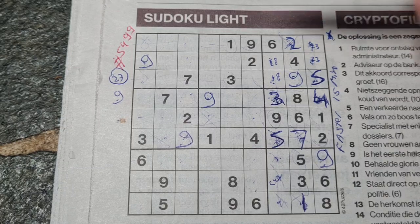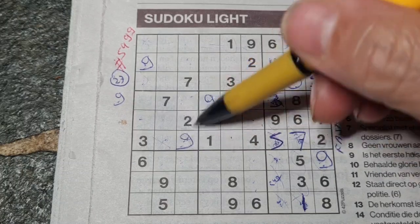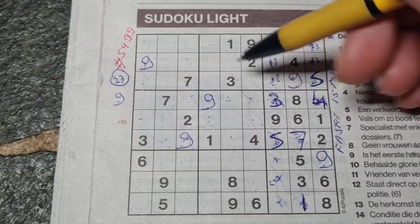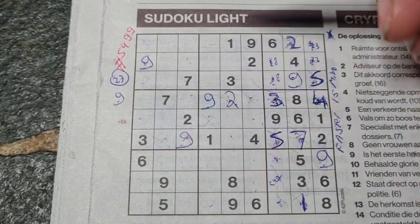Let me think. 2 in this row, 2 in the middle row, so the row above, the only 2 places left for the 2 should be here or there. We see a 2 in this column, no 2 there, 2 should be here. 2.